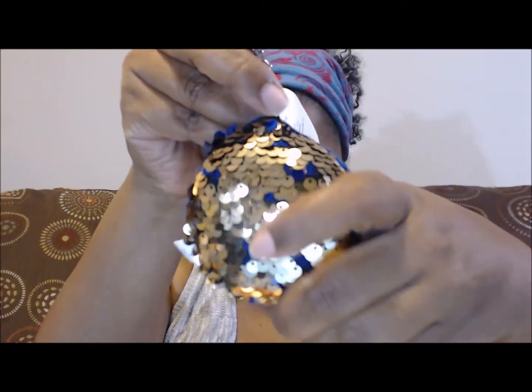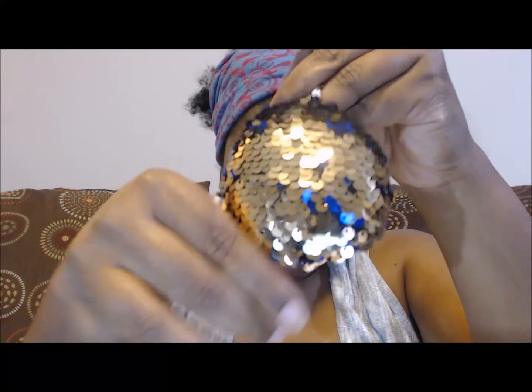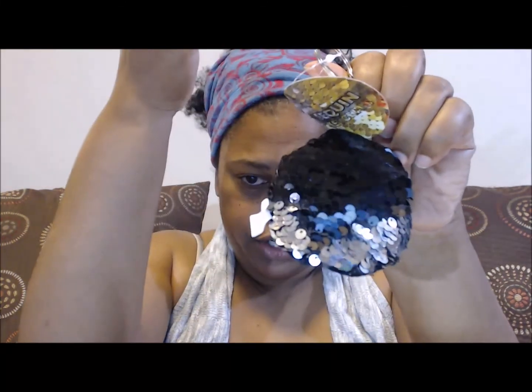I saw a lot of people haul the change purses. I didn't see any change purses, but these are just little fuzzy keychains. This one is gold and blue. Okay, this one is black and silver.